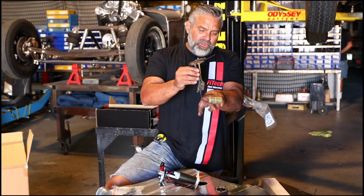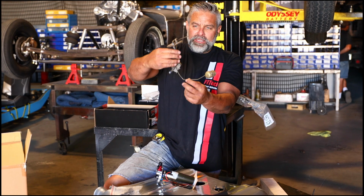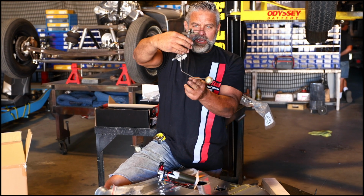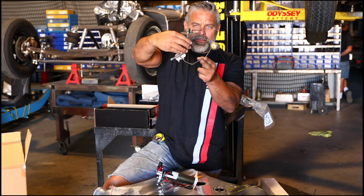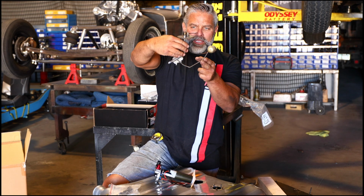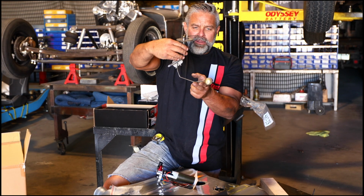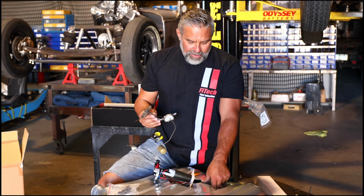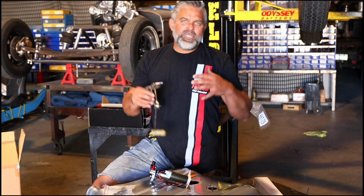Now, usually this floats way down here, but I bent it up because if it sits flat in here, you figure this is how it's going to sit, and when it's full, it's going to be up here, and when it's empty, it's going to be all the way to the bottom. So you just want to get the travel rate right on it. But anyway, this is going to go inside of here. There's a little baffle that separates it so your fuel's not sloshing around.